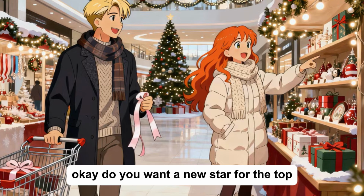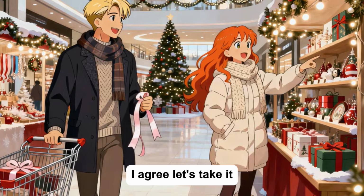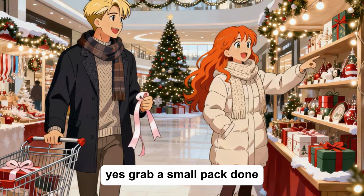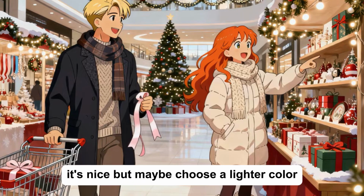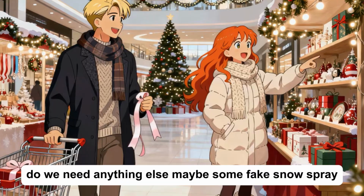Okay. Do you want a new star for the top? Yes, this gold one is pretty. I agree. Let's take it. Do we need more hooks for the ornaments? Yes, grab a small pack. Done. Do you like this ribbon? It's nice, but maybe choose a lighter color. Okay, how about this one? Perfect. Put it in. Do we need anything else?